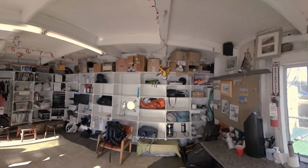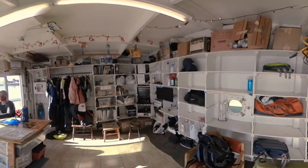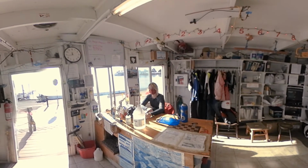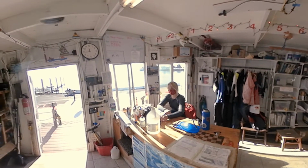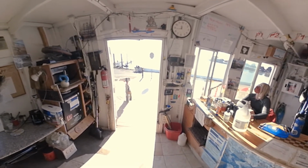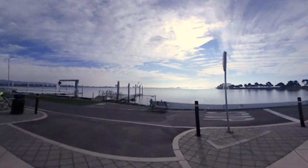Now we are in the clubhouse, and in front of you there are the cubbies where you can store your stuff while you're out on the water. To our left is our day leader, who's here to enforce the rules, make sure everyone's being safe, and perform rescues if there needs to be one. You also see a whiteboard above her where it has important information for the day. You can also view that on our webcam. And I think now we're ready to go back out and get on a boat.